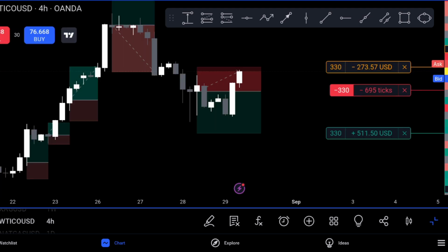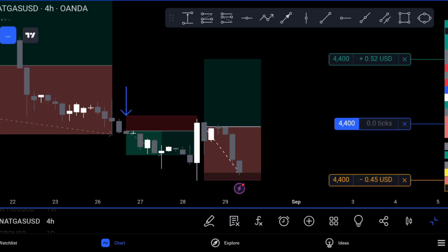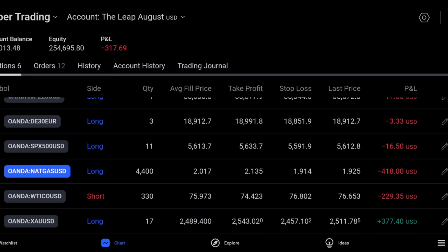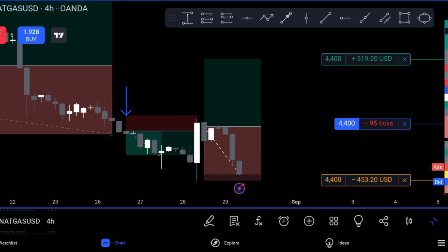West Texas oil, we are still in it. It might knock me out. That's fine. That's cool. I won't be able to get into a trade then until then. Same thing with natural gas. All right. So that pretty much sums up all of the current trades. We are in some drawdown right now, but time will tell what's going to go on.